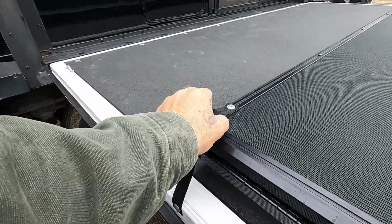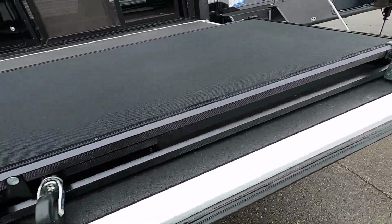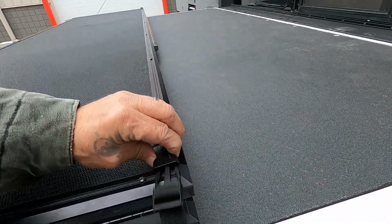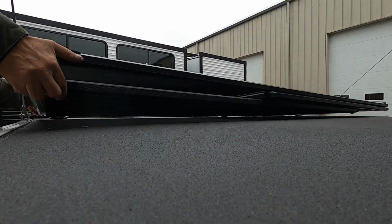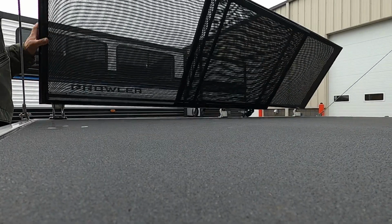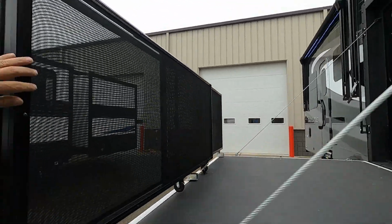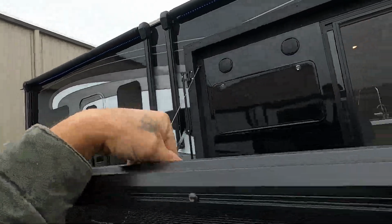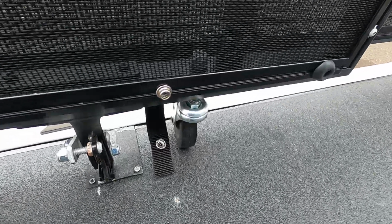Setting up your deck. Unsnap both ends, and this entire thing should stand up. Once it does, come up to your deck here and release that little snap.